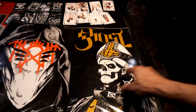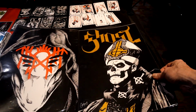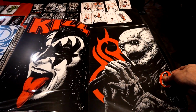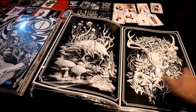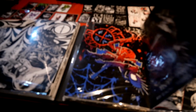Ghost. That's where that mask is. Ghost. Ooh. Yeah. Pantera. Kiss. Very cool artwork, man. Especially for tarot cards, these definitely look like tarot card things. But yeah, I'd like to see the Teenage Mutant Ninja Turtle tarot.